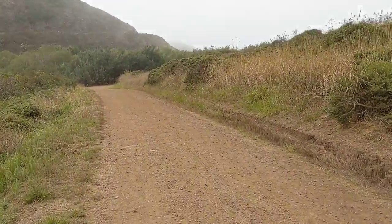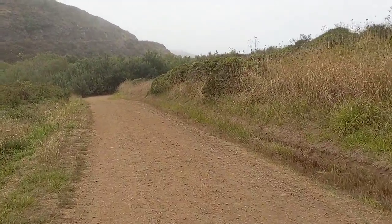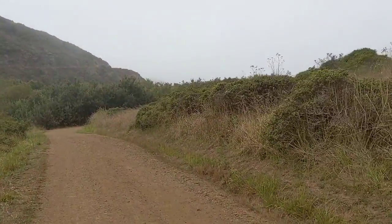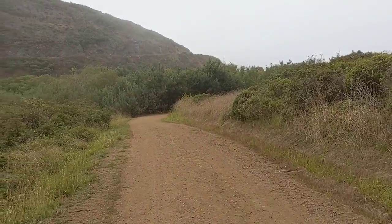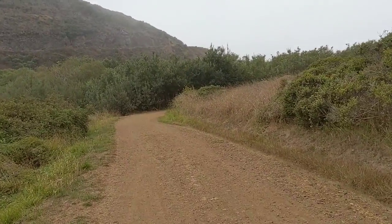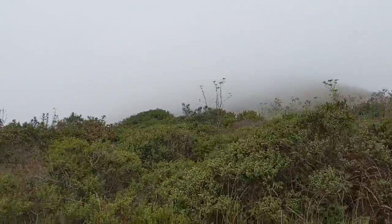But earlier, at least in the beginning, there were some areas that were clear, and the view was pretty nice, especially with the fog rolling on the hills and the islands and stuff. So you can see some of that. Otherwise, I didn't need to wake up early for this. Pretty much nothing but fog.